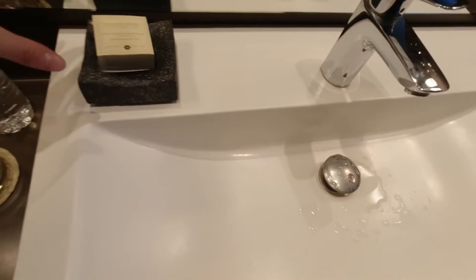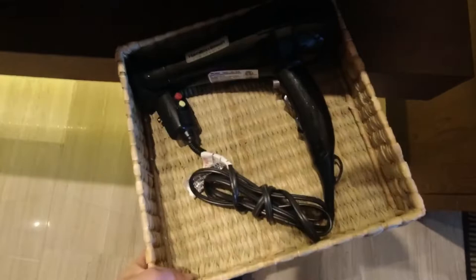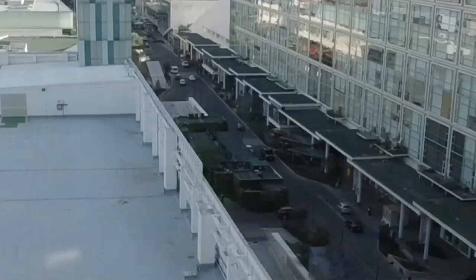Anyways, then we have this very unnecessary rock, which is holding the soap. The little sink, towels, free stuff, water, more towels. A blow dryer. I don't know if I'm gonna use that. Of course I'm not. And I mean, the room is pretty small, but it is a very modern room, and since I am in like a plaza kind of hotel thing, this is the view from our little hotel room. That restaurant is the restaurant that we were just at.